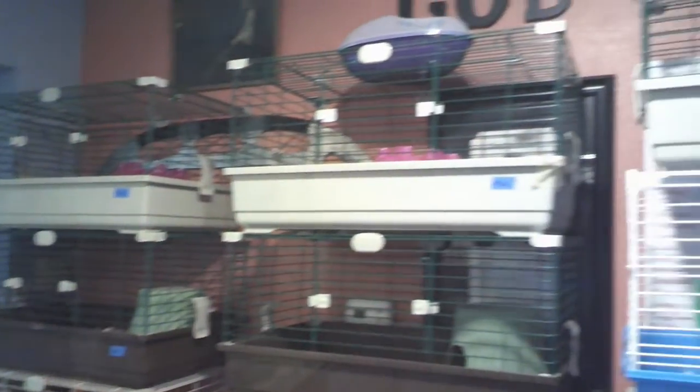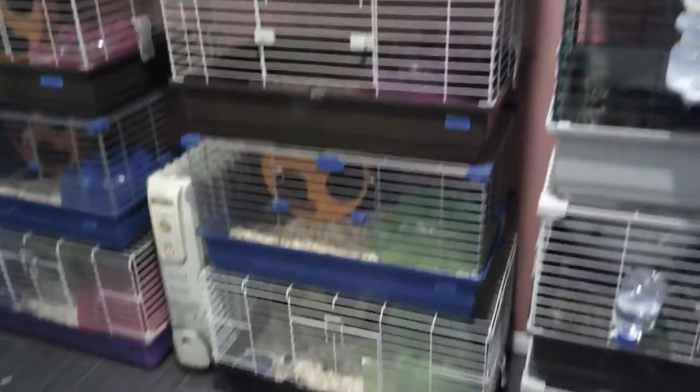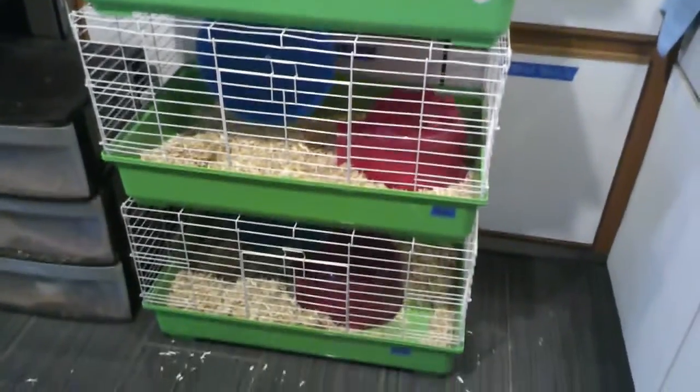1, 2, 3, 4, 5. There's another stack of 5 cages. I had to put 2 cages on top of where I've got the bunny, and our chins are down here. And then I've got 4 more cages over here.